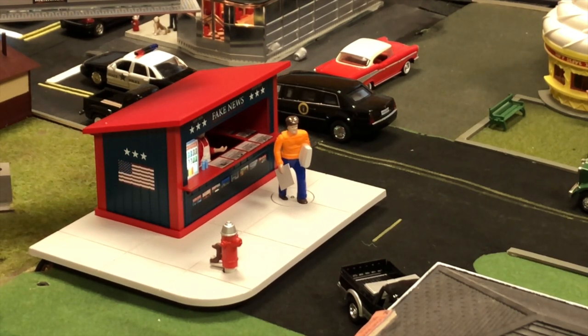And it makes it look like people can pick up their newspapers and then head to the train station to board their trains, which is something that I've wanted to do ever since I saw that newsstand in the Lionel 2020 volume 1 catalog, I want to say. And I'm really glad to have that on the layout. It's all wired up and it's looking extremely good.